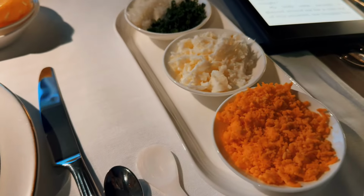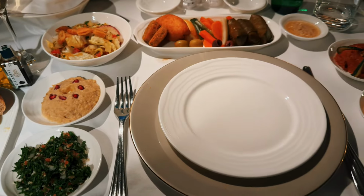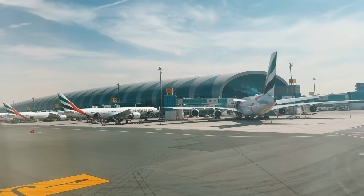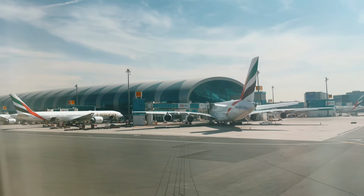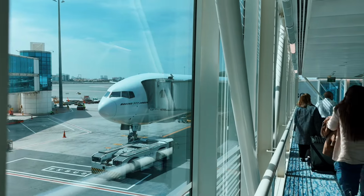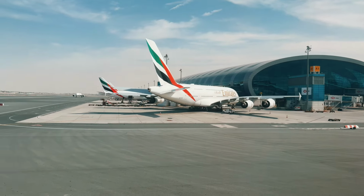Now, my transit time in Dubai was less than an hour, and I was a little bit worried. But the moment I got off the aeroplane, a gentleman was waiting for me. Then it was a matter of skipping all of the queues through security and then boarding from the first class lounge at Dubai airport. And that's it.